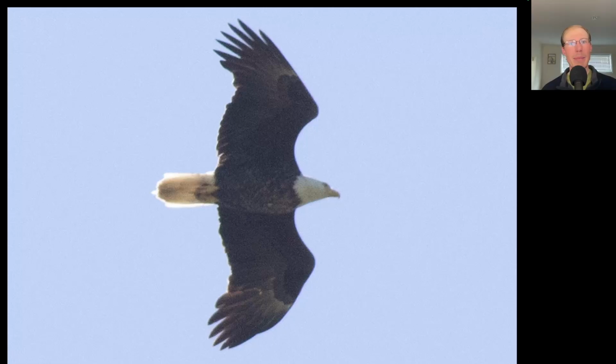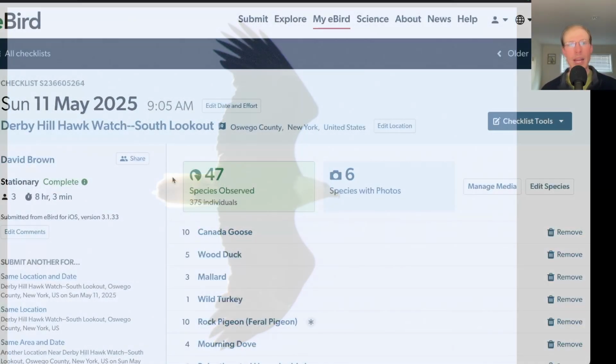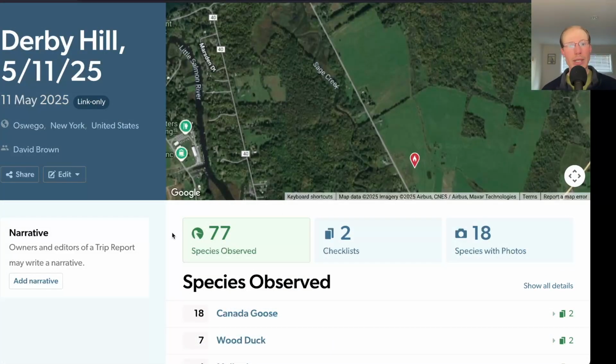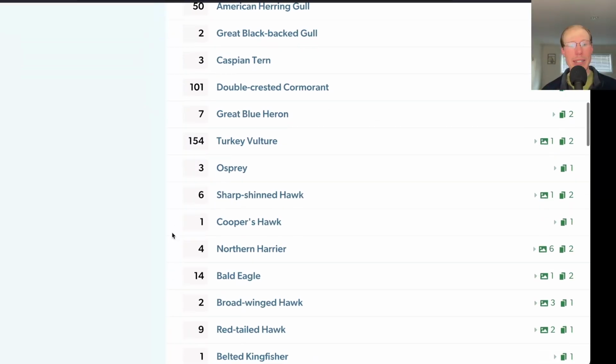We had a dozen migrating bald eagles today, and this adult gave us a decent look. From the south lookout today, I had 47 species. Altogether for the day, I had 77 species.